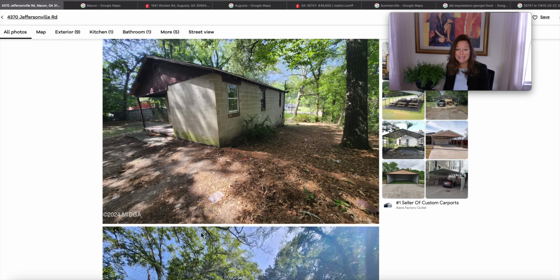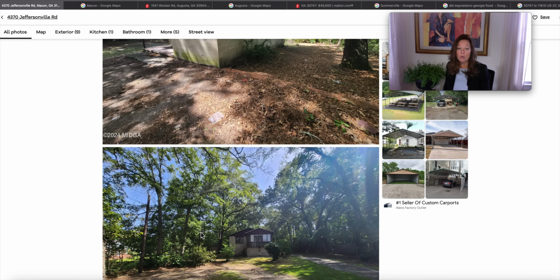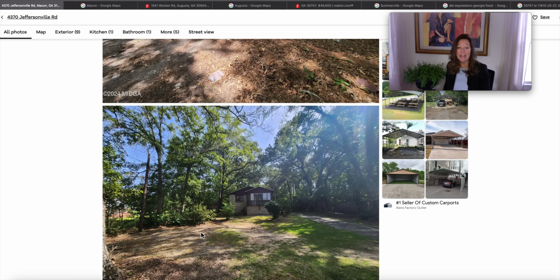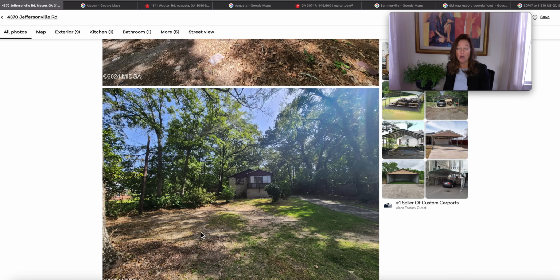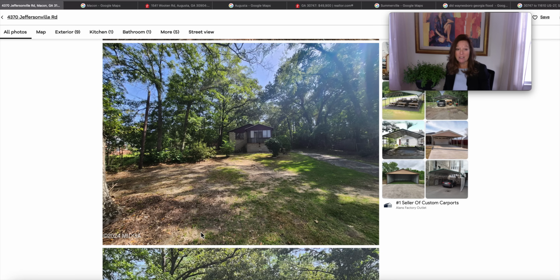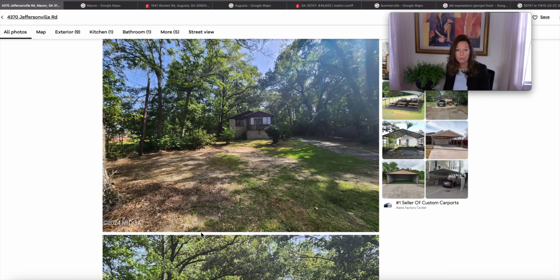Add those flower boxes. If Macon, Georgia is your jam and you have $35,000 or somewhere near that, and you're into a concrete block house with a screen porch on almost 3/4 of an acre, here you go. It looks like it's tucked back off the road. It looks really private.